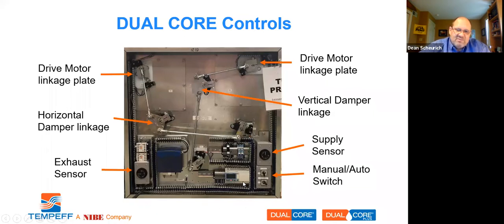On this linkage system, we have a controller for the timing. We have manual auto switches. We have supply and exhaust air temperature sensors. So you can set up when you want free cooling. Free cooling for us is do not change the dampers. You don't change the dampers when I no longer have energy in the core. All I have is outside air.